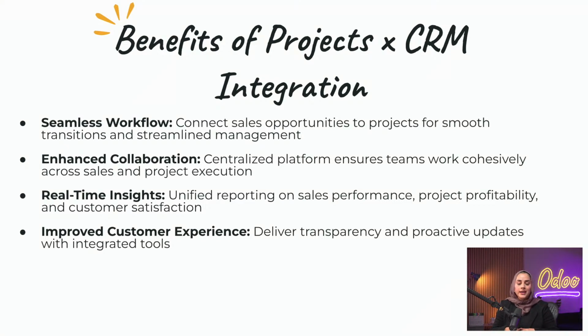Real-time insights. Reporting is also very important to us. So we have unified reporting on sales performance, project profitability, and customer satisfaction, all under one platform, without you having to navigate through multiple different applications trying to get more insight into reporting, projects, so on and so forth. Last but not least, improved customer experience. We like to deliver transparency and proactive updates with our integrated tools. We give you the capability of having more control over the platform. Whether you're an admin or a user, you have certain access rights within the system, and you have more traceability, transparency and control over the product itself.